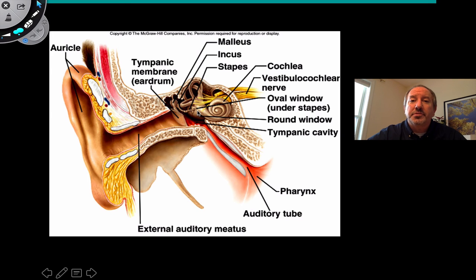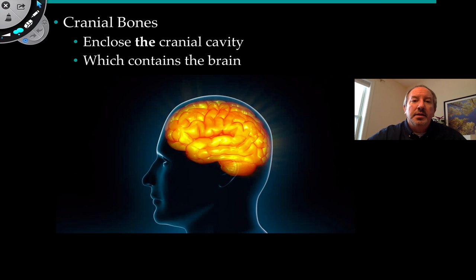And believe it or not, this video is not about this, but it pushes against this bony structure, and inside there's a lymph liquid, which then sloshes around inside this snail-looking structure called the cochlea, and that's how hearing takes place. It's pretty awesome. Okay, but back to the cranial bones in general.